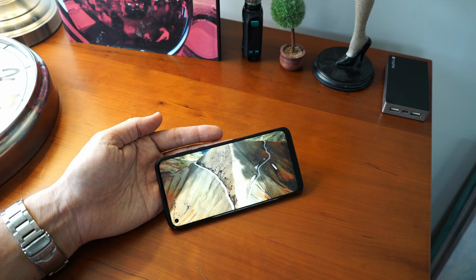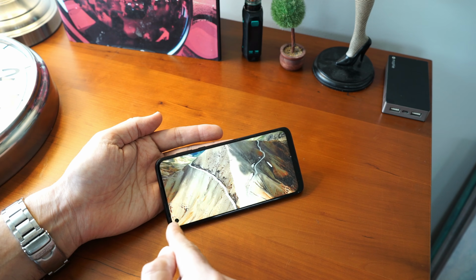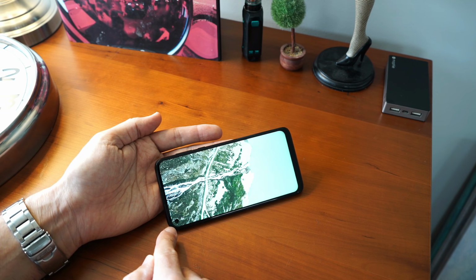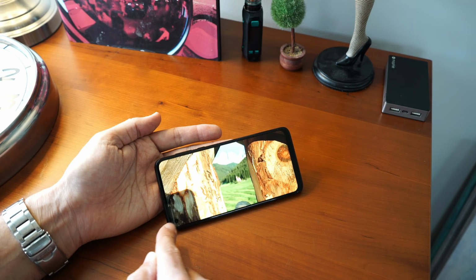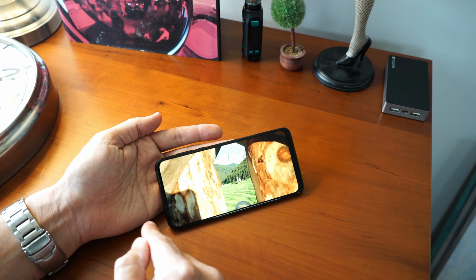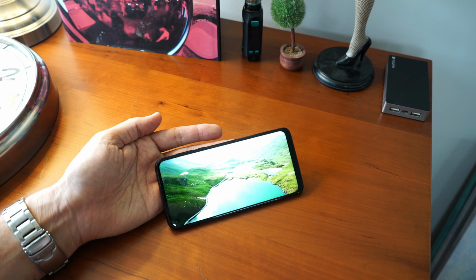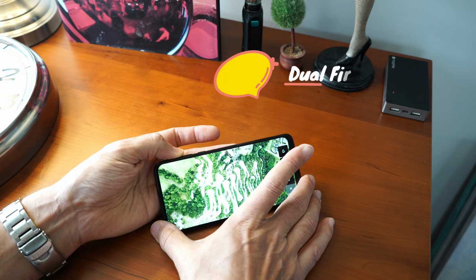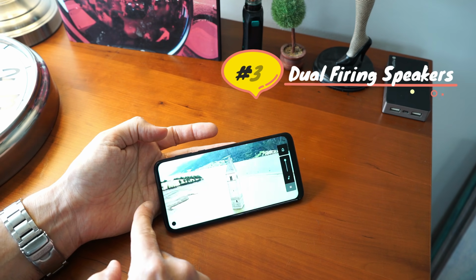And the bonus to this is, well, you have a couple of them. There's no teardrop. It just has a little eye drop for the camera, so you didn't even notice it. But the third feature I like about the phone so much is the audio. You get 2 speakers. You have one here and one here.